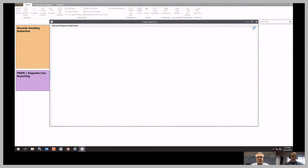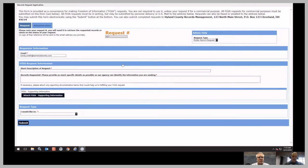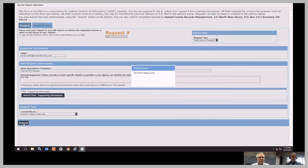And again, this is all built on our Unity form tool. So all configuration tools, there's no coding whatsoever. It's all drag and drop. So here, we're going to put test for IDT podcast. Put some information in. You'll see we can have an attachment. And we'll say that we want copies and submit this.